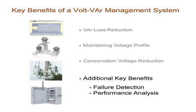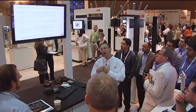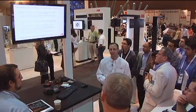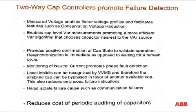Two-way capacitor controllers have been around now for several years. Prior to that, with one-way controllers, we only had the ability to operate the cap. We had no feedback from the cap. Two-way controllers provide that at a higher cost for the controller, a higher cost for the communications, but it gives us that opportunity to now measure that voltage and perform the conservation voltage reduction. It also gives us the opportunity to put current sensors at those capacitors and measure the VARs so that when we select the cap along the feeder, we can select the cap that's experiencing the most VARs.